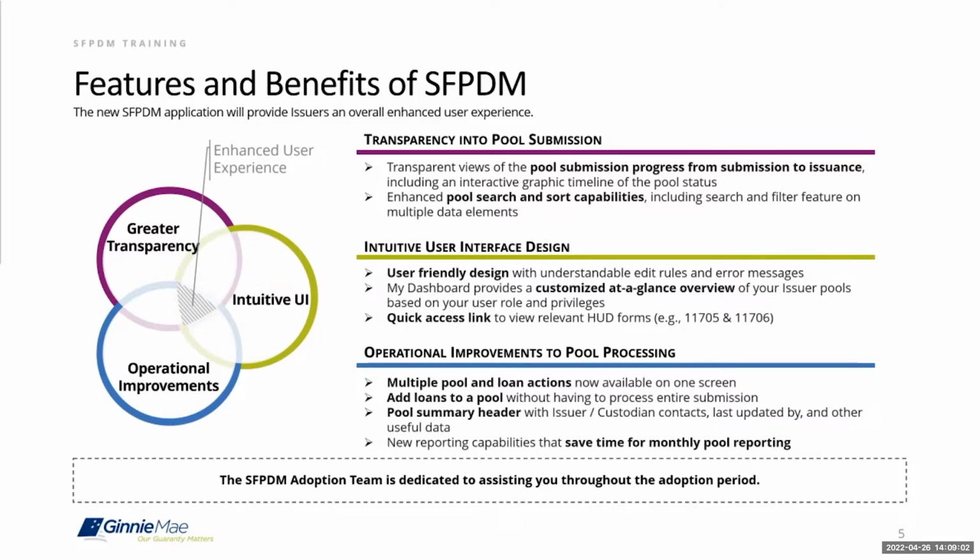Woo-hoo. And the pool summary header with our issuer and custodian contacts, the last updated by column, and other useful data is an easy way to review your pool summary information. And there are new reporting capabilities that are going to help you save time when it comes to monthly pool reporting.